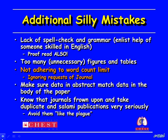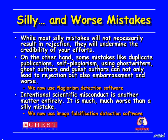Know the journals frown upon and take duplicate and salami publications very seriously, so you should avoid them like the plague. Silly and worse mistakes. While most silly mistakes will not necessarily result in rejection, they will undermine the credibility of your efforts. On the other hand, some mistakes, like duplicate publications, self-plagiarism, using ghostwriters, ghost authors, and guest authors, can not only lead to rejection, but also embarrassment and worse.